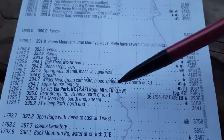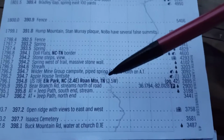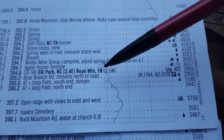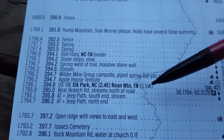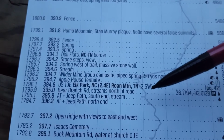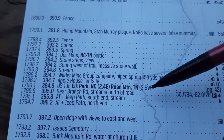And then right in through here, I hiked along a stream. It was pretty cool. And then I got to the Elk Park intersection here. And as soon as I put my thumb out to hitch, a guy pulled over, picked me up, took me all the way to the post office, and then gave me a ride all the way back to here. It took me 20 minutes. I got there at 1:20.